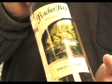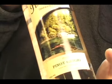We also have a 2010 Pinot Grigio, and it's 100% Pinot Grigio grapes from the Yakima Valley, from a single vineyard, Crawford Vineyard in Yakima. And like I said before, we're releasing the Valvano.